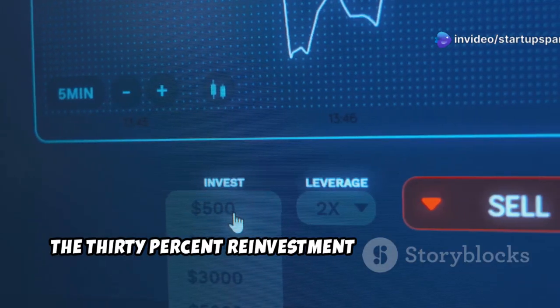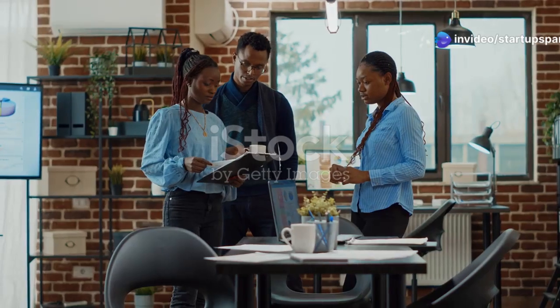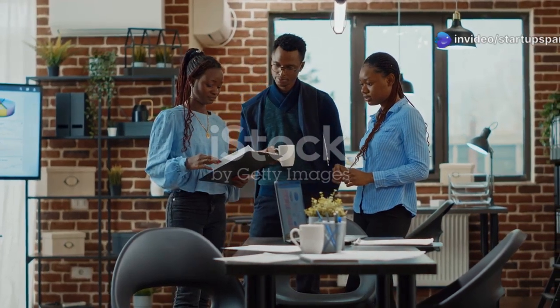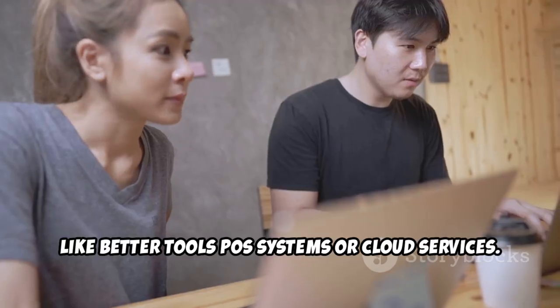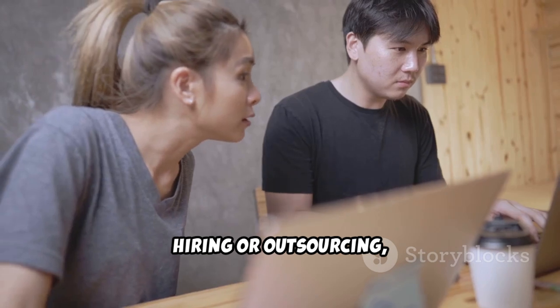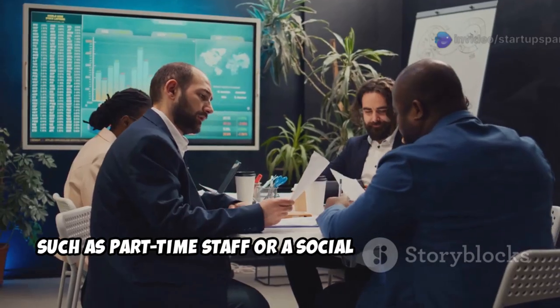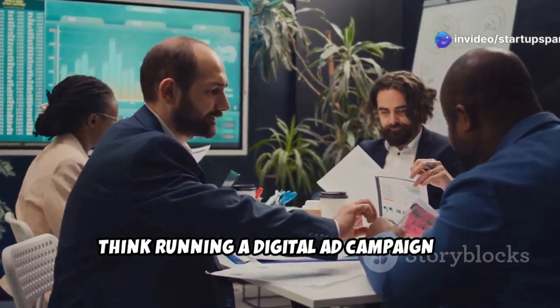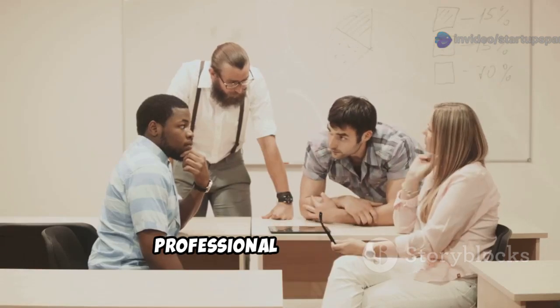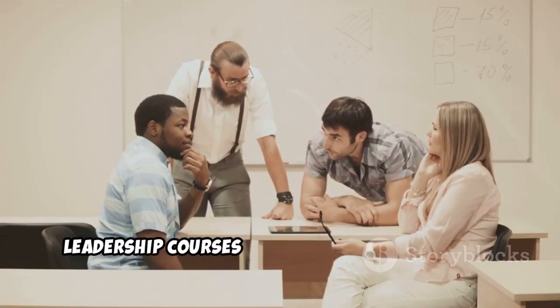The 30% reinvestment should go into technology upgrades like better tools, POS systems, or cloud services, hiring or outsourcing, such as part-time staff or a social media consultant, branding and marketing, think running a digital ad campaign or redesigning your website, professional development, for instance, leadership courses or industry certifications.